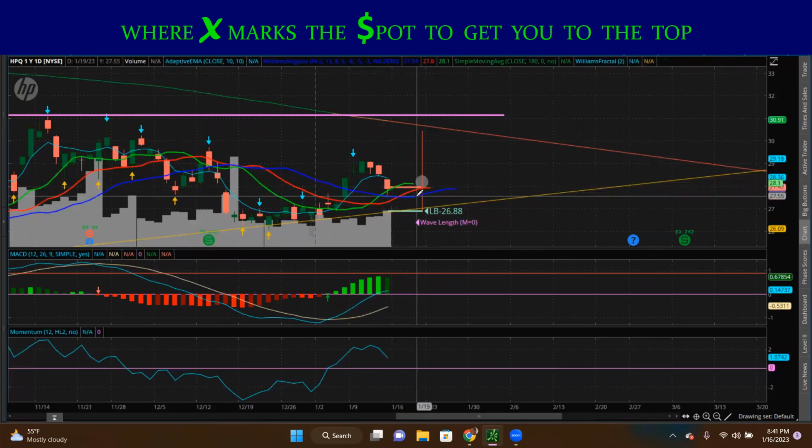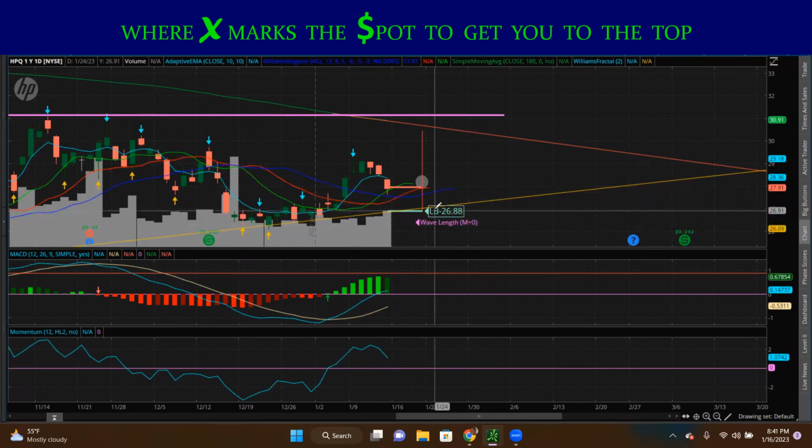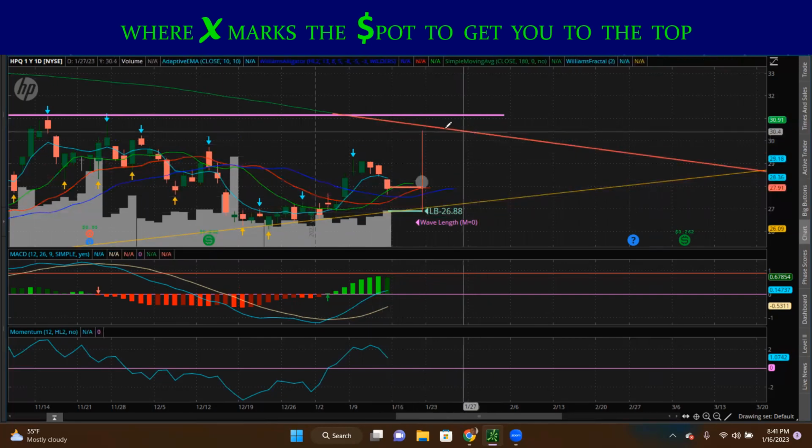So we talk about wavelength. This one is in a wave count of a 0 on the month. So this one pretty much can go either way to a -1, which is a pull down, or a +1, which is a pull up on the month. So I expect this one, for long term, I believe you can get in at 26.88 and hold this one definitely for an attack on the SMA at least.